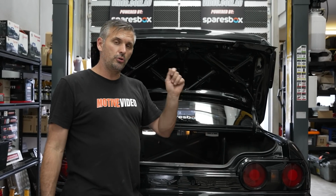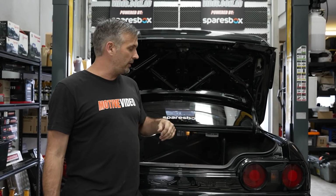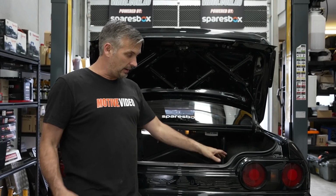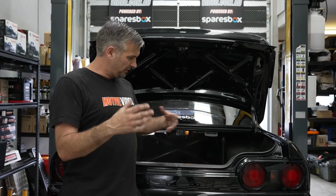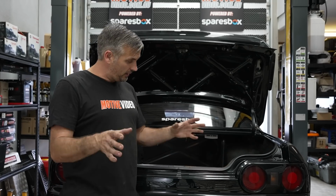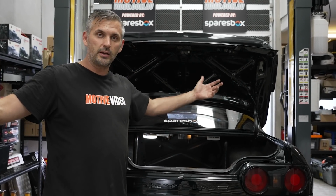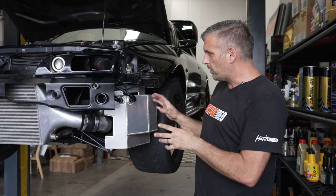And then we ran a whole new -6 line to the front, and we actually used the old -8 return as the return again. So we didn't have to replumb everything, but obviously we've modified quite a fair bit back here. The good thing is though, I now have room for some shopping. So up the front is all completed as well.